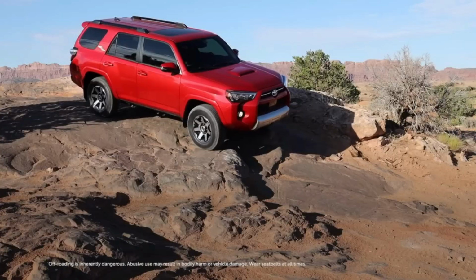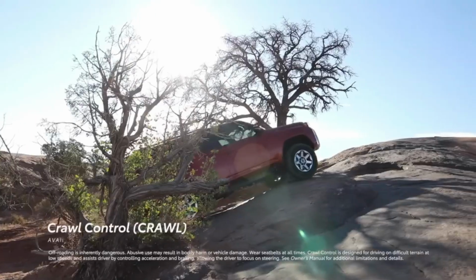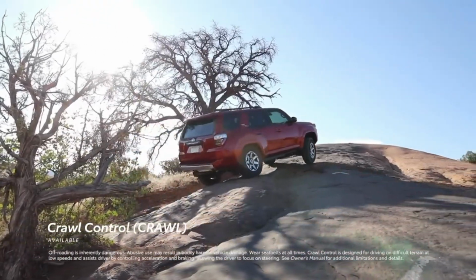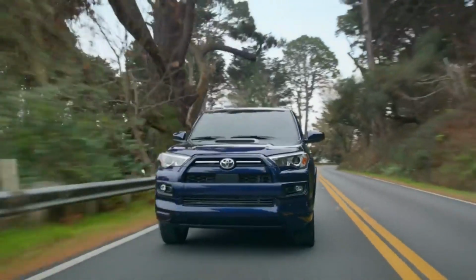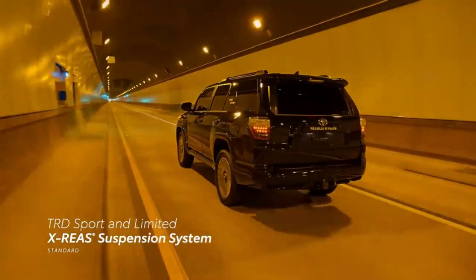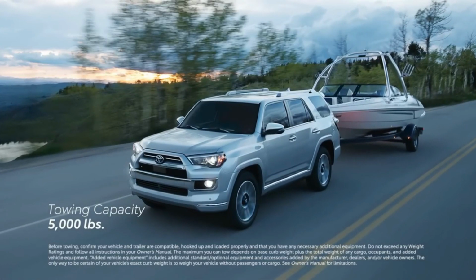Available crawl control automatically modulates your throttle and brakes so that you can keep your focus on the bumpy road, or, perhaps, ground ahead. You can also purchase models with an electronic locking rear differential, skid plates, kinetic dynamic suspension, and more. Our team believes that the 2024 Toyota 4Runner will be available with a similar lineup of impressive off-roading features.